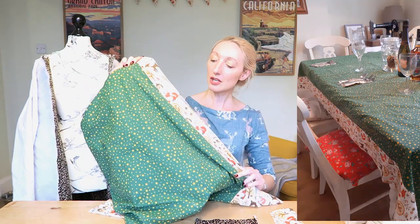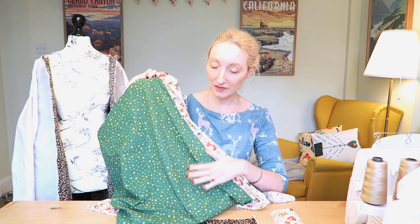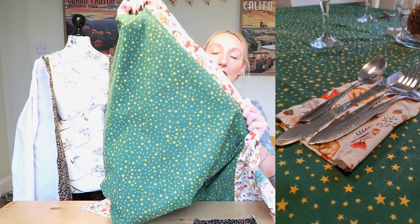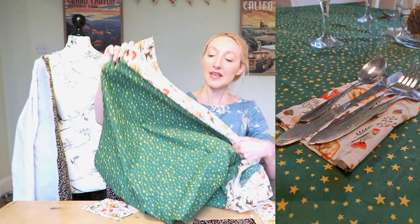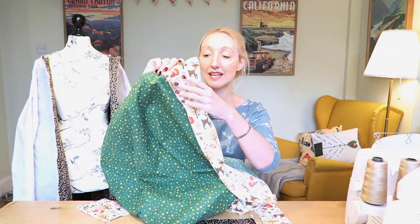So what I did is I used this green fabric with the stars on for the center. If I hold that up, you can probably just see a little bit more of the print. And then I decided to do a border with this lovely animal cotton. So they're both cotton poplins I bought from a local shop close to me in Nottinghamshire.